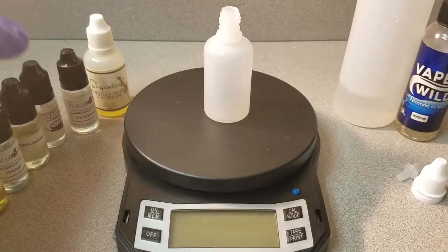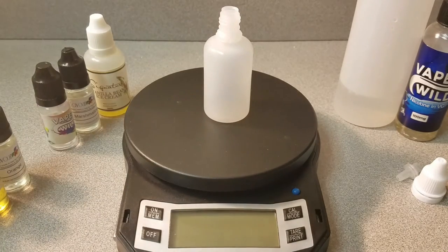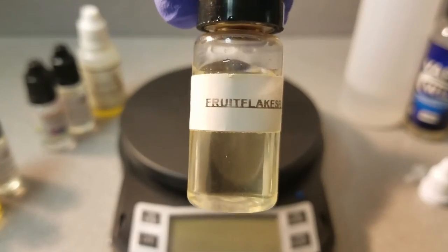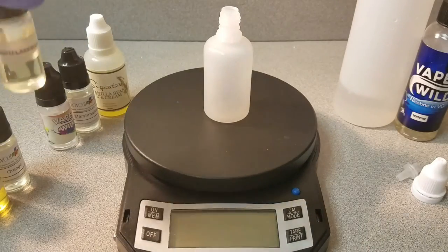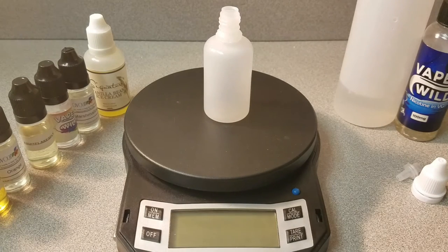Followed by that, I got the sweetener. I don't have to show you that. Then next up, I got Fruit Flakes by Flavor West. This was a biggie. Fruit Flakes tasted closer to where I wanted to be, rather than the Fruit Circles that we used originally. Fruit Circles kind of lacks the really strong lemon taste, in my opinion. But if you tried them both, you would know what I mean.